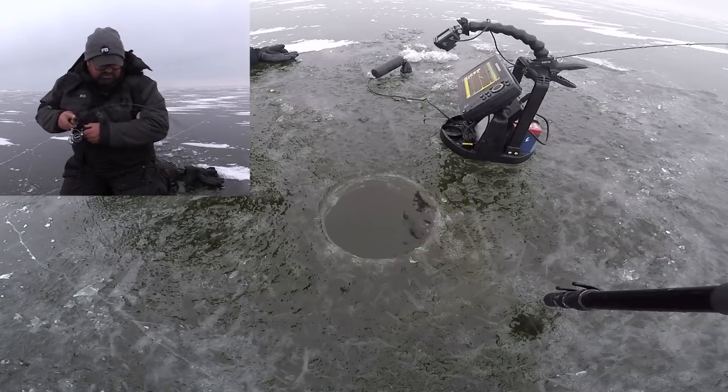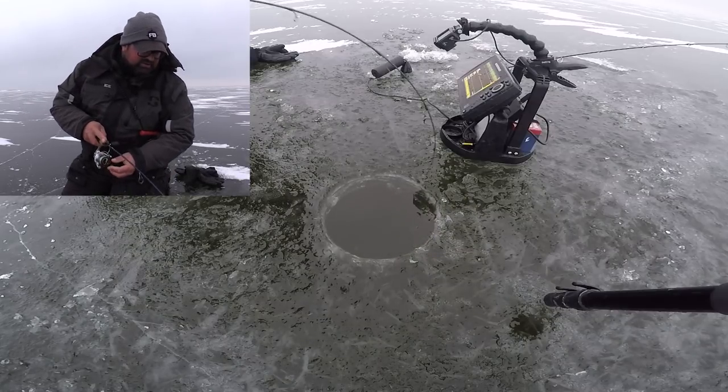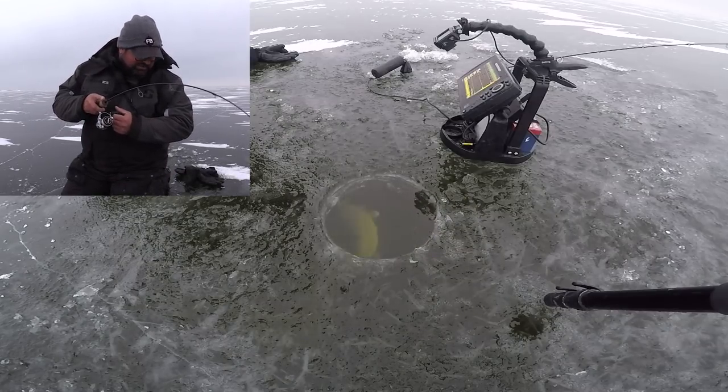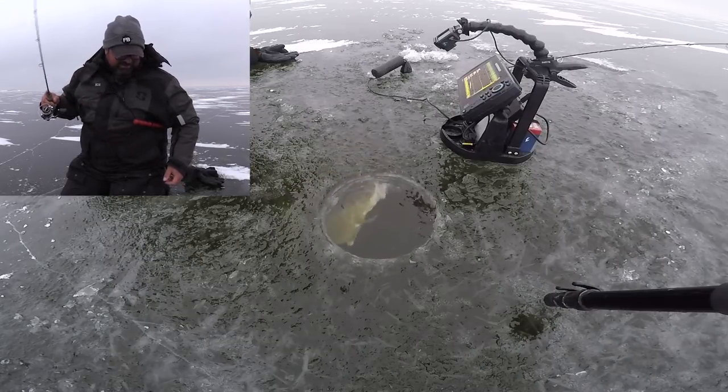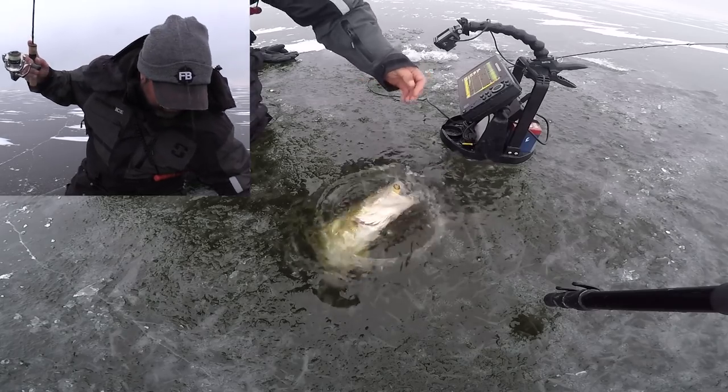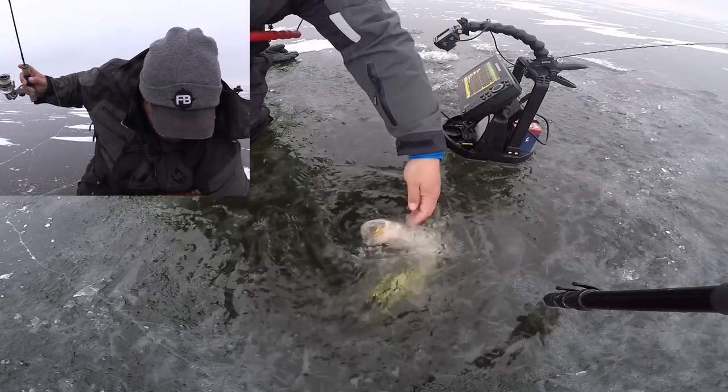Nice fish. Average size start to the day is really good. Come on. Oh, you can see it fight under the ice. Come on. There we go. Oh, we got a bit of a different mood today with those walleyes.